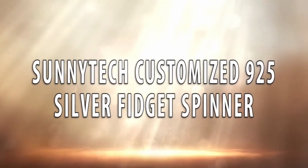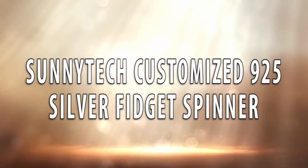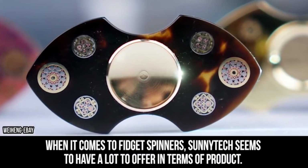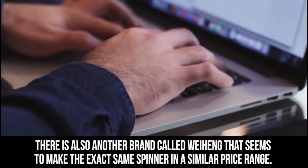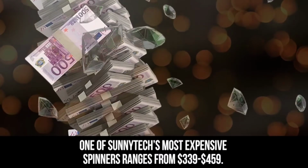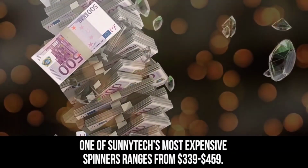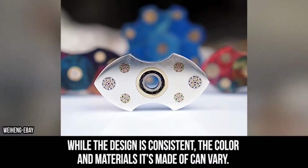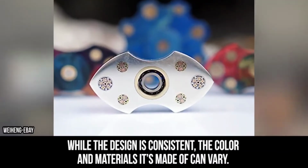Sunnytech Customized 925 Silver Fidget Spinner. When it comes to fidget spinners, Sunnytech seems to have a lot to offer in terms of product. There is also another brand called Wyang that seems to make the exact same spinner in a similar price range. One of Sunnytech's most expensive spinners ranges from $339 to $459. While the design is consistent, the color and materials it's made of can vary.